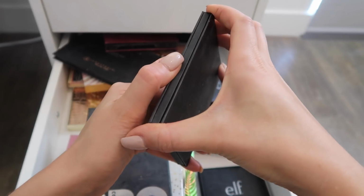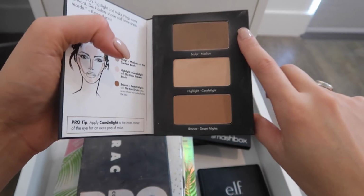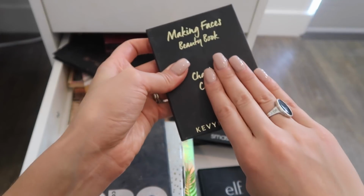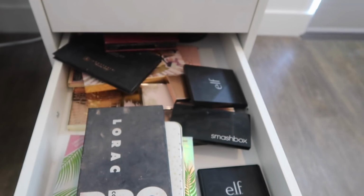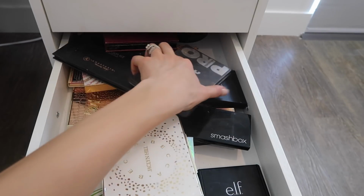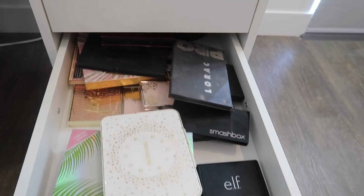I only use this part, and it's awesome because it's super compact, and this contour shade is one of my favorite shades of all time. So I'm gonna be traveling with this. It's shaped like a passport, so this one's really convenient. I usually take my Lorac contour kit, but we know that one's broken. So that's gonna be it for face palettes.